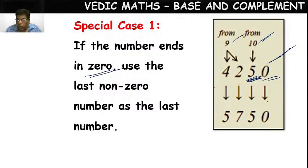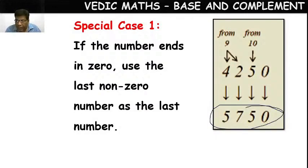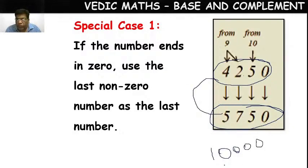So this 0 is to be taken as it is. 10 minus 5 equals 5. 9 minus 2 equals 7. 9 minus 4 equals 5. So what is the complement, children? 5750 is the complement of 4250. The sum of these two gives the nearest base of 10,000. Okay, children? So this is special case 1.